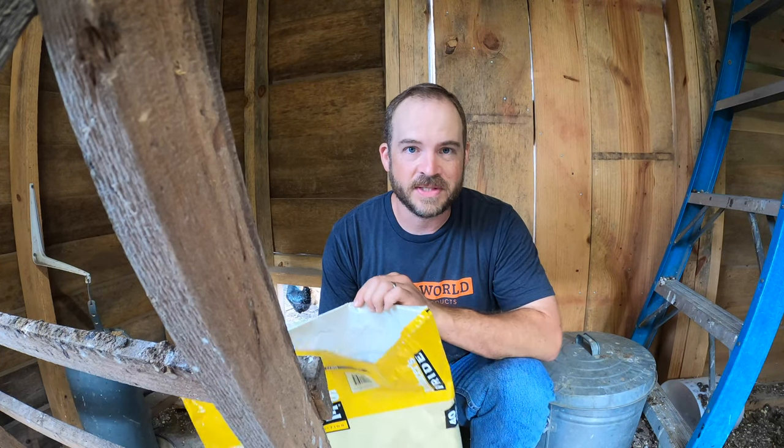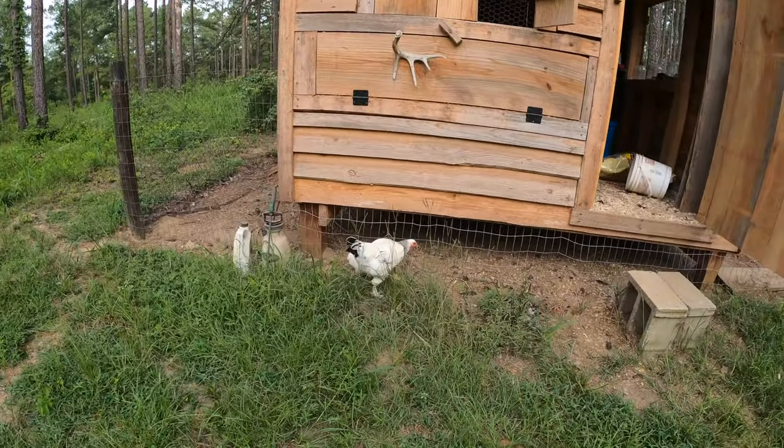I know that YouTube was basically apocalyptic about this stuff several months ago, that the chickens stopped laying eggs with it. They lay eggs fine with this. So anyway, that's what I'm using. It's a lot more convenient, and I think my chickens are about to run out the door. Oh, the chickens already ran out the door.